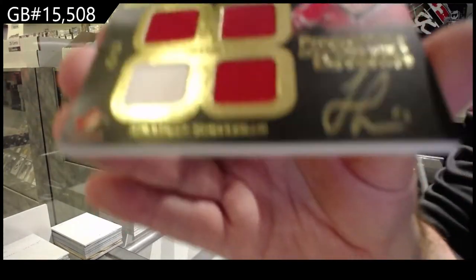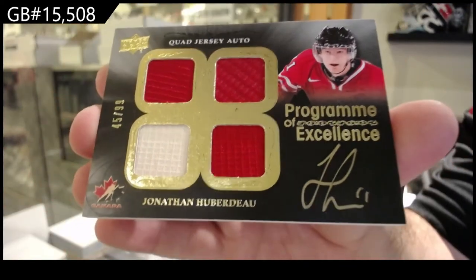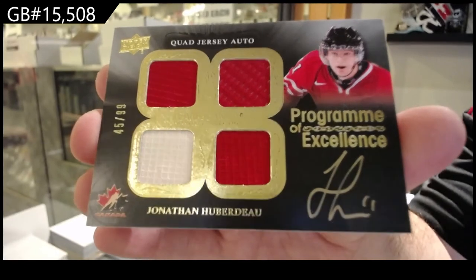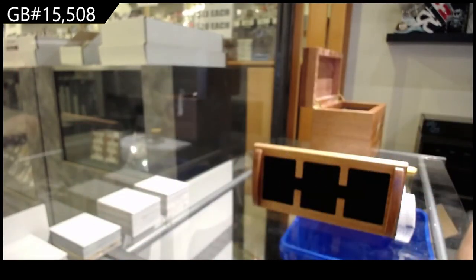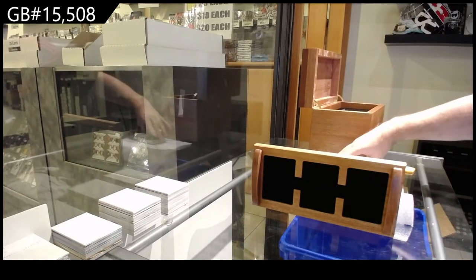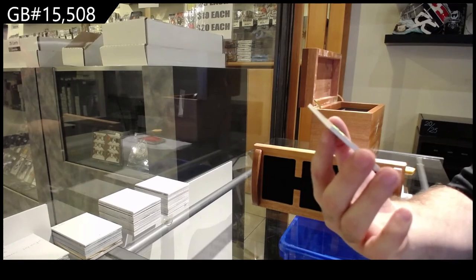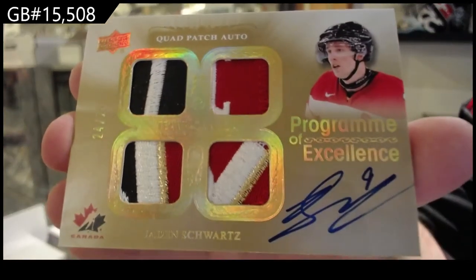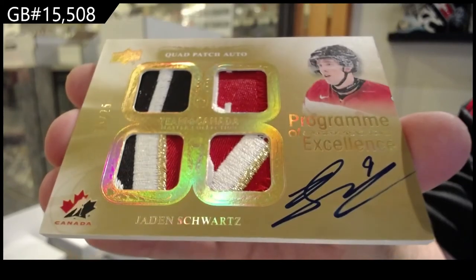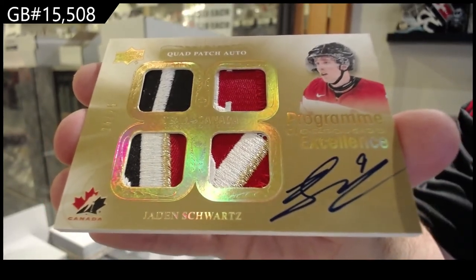Program of Excellence of Huberto, quad jersey auto. Huberto, 99. Program of Excellence quad patch. I'm pretty sure we got this last time. Jaden Schwartz. Schwartz out of 25.